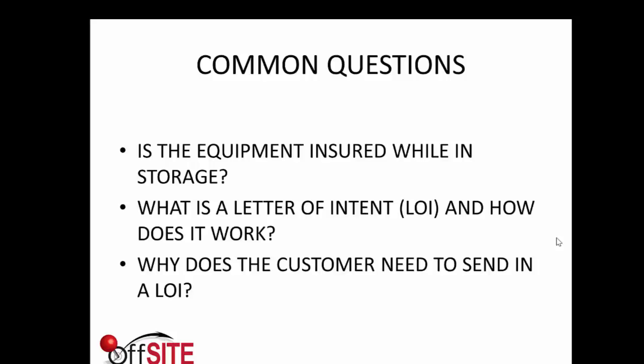Now remember about the lease agreement. In the terms of the customer's copier lease, they are required to provide the leasing company proof of insurance. If they do not, they get charged a fee by the leasing company. When the customer stores equipment, they still need to maintain their own policy. The customer just needs to let their agent know the new address where the equipment is located.